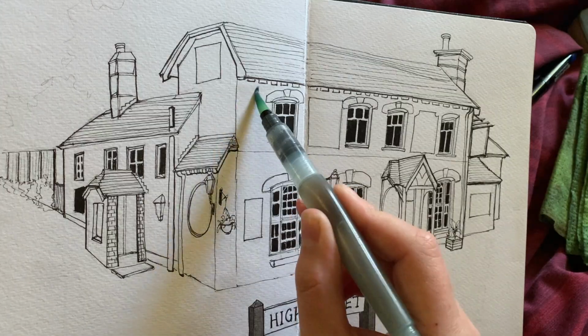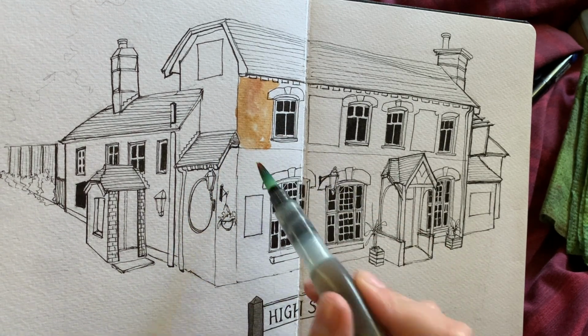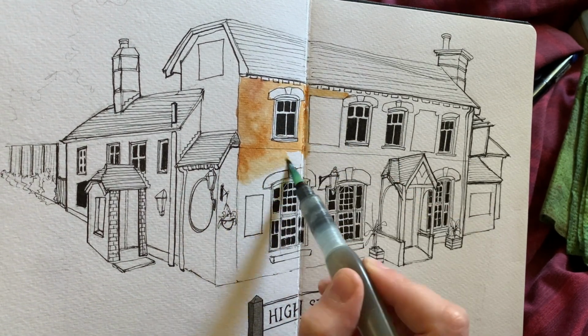So I'm really happy with that decision. I think it really balances out the composition quite nicely. So it took me ages actually. This was the opposite to the church one.